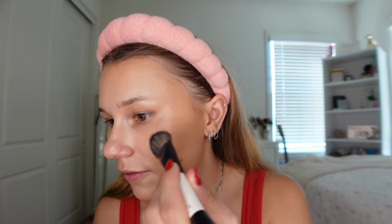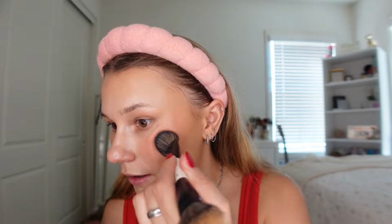Next up is cream blush. Rare Beauty, obviously. This is the shade Happy, and I used to really like it, but I just kind of stopped using it, mostly because it's too pigmented for my liking. Honestly, wait, the shade is really pretty. This pink shade I can kind of deal with. It's not a super bright pink, but it is very nice.